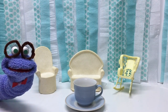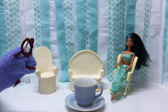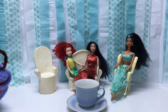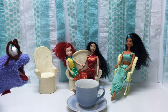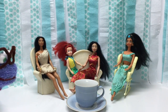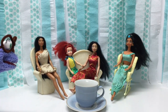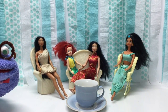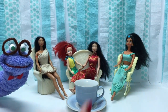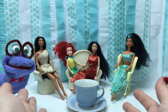Wow, there's all our furniture. Now all we need is our Disney princesses. Princess Jasmine. Mulan. Ariel. Wow! Pocahontas. Fantastic! The princesses are here. They are. So let's get this Disney princess tea party started. Yay! All we need now is some tea.